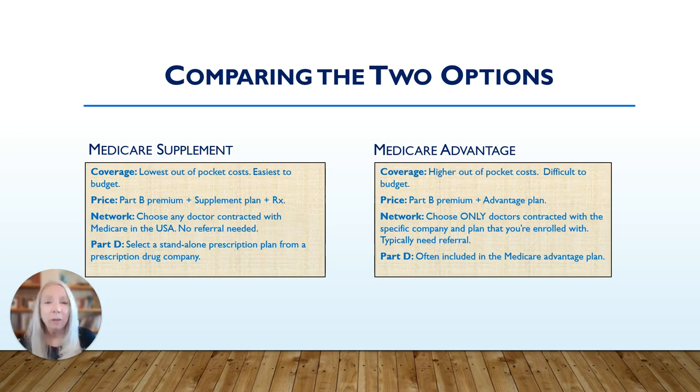So Medicare supplemental is going to have the lower out-of-pocket costs, which means that it's easiest to budget. The Medicare Advantage plans have higher out-of-pocket costs, so they're more difficult to budget. But that next line item talking about premium, the Medicare supplemental plans are much more expensive by comparison. And in addition to the supplemental plan, don't forget, you have to purchase a drug plan because you don't want that late enrollment penalty that I was talking about. If you choose a Medicare Advantage plan, there are many Advantage plans that are significantly less expensive than the Medicare supplemental. And currently in 2024, there are many $0 premium plans.